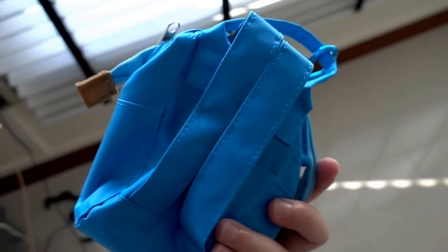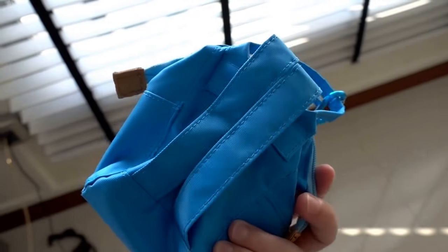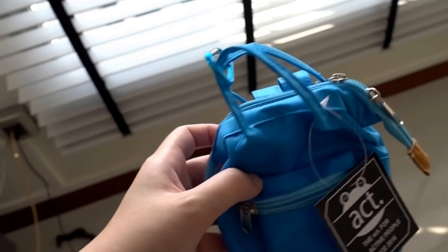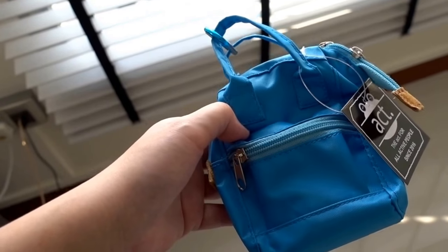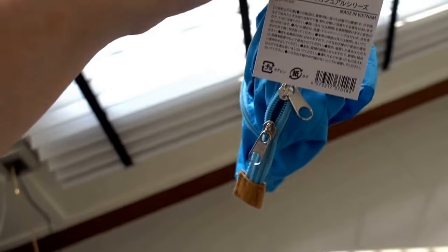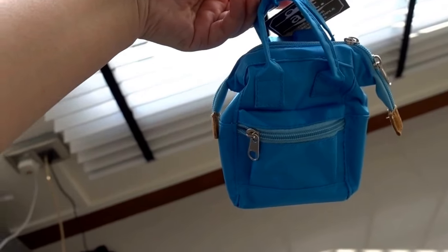This cute little mini bag. We're gonna put a lot of ¥100 inside so that when we go to the arcade in Japan, we are well prepared. We don't have to be afraid and need to go and change for loose change in the middle of the game. And there's a little carabiner to hook on to our bags, our body, our belt strap.